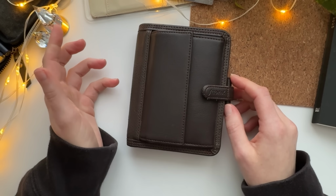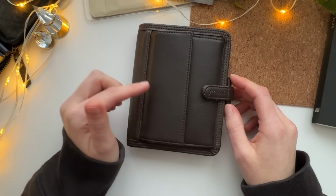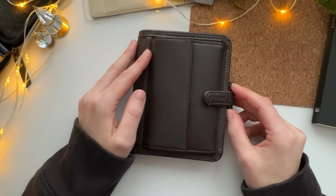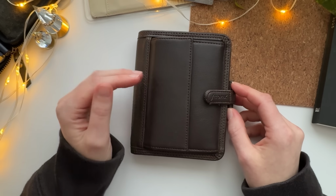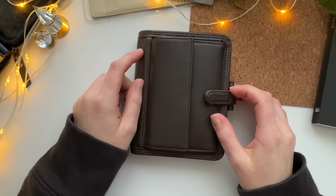And I will keep all of my ring pages. I keep them in a Franklin Covey archive binder. I have the pocket size for 2025, but when I pull out my January pages, I'll do maybe an archive setup with you. If there's interest, let me know down below.